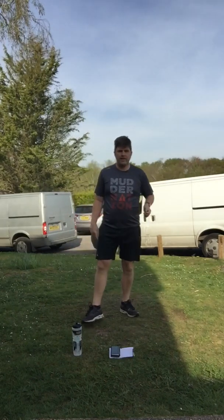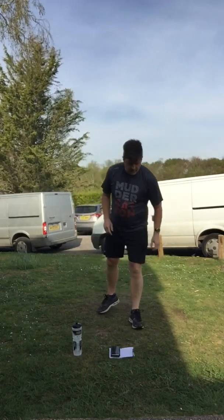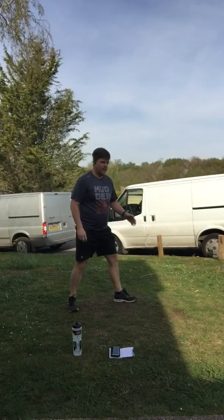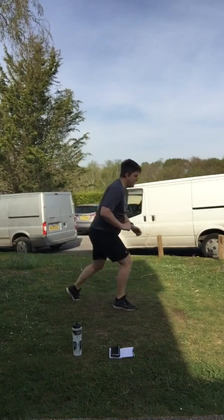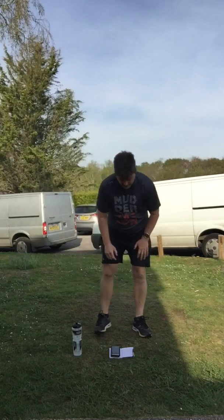Right, as I said before, 30 seconds of exercise, 15 seconds of rest. First exercise is a lunge jump. So you're taking that nice deep stride, not like a spotty dog, probably keep the legs fairly narrow. Nice explosive lunge, lunge. Everything coming through that front foot.